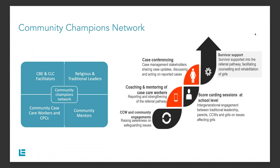But what was key was the intergenerational engagement between the traditional leadership, the care workers, and the girls themselves, articulating some of the issues, especially child protection issues that were affecting them. This then resulted in case conferences, which involved all these stakeholders, the traditional leaders, the care workers, in terms of discussing and acting upon the reported cases. What we envisioned with this Community Champions Network was to see more support being provided to the girls, more support being provided to the survivors, and them getting adequate support throughout the referral pathway. Thank you.